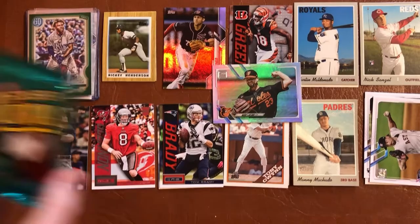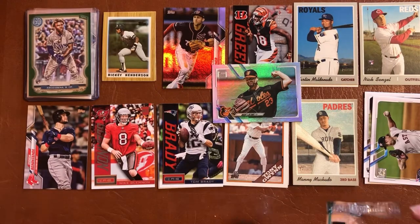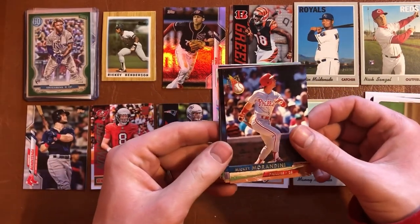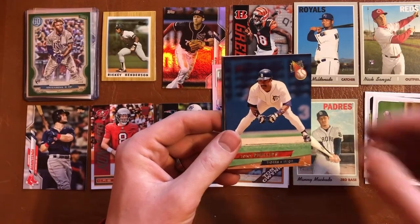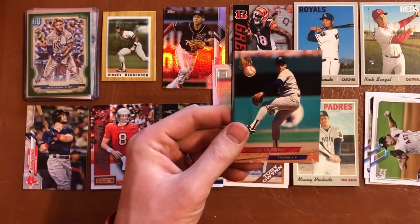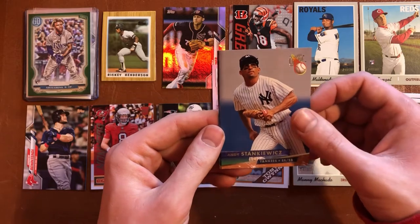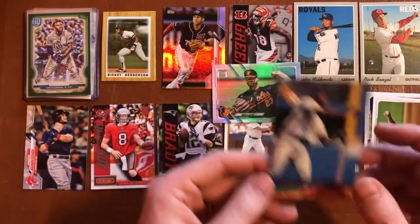So let's go on to these last three packs. Do the 93 Flair Ultra. We have a Kevin McReynolds, Todd Zeile, Mickey Morandini, Bill Wegman, Jeff Tackett, Tony Phillips, Dwayne Ward, Omar Vizquel, Mel Rojas, Kevin Tapani, Andy Stankiewicz, Kenny Rogers, Kurt Manwaring, and Anthony Young.